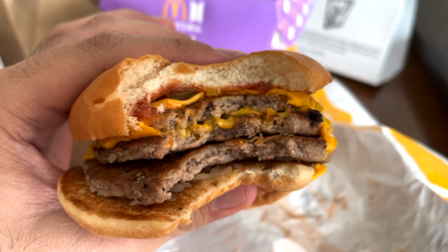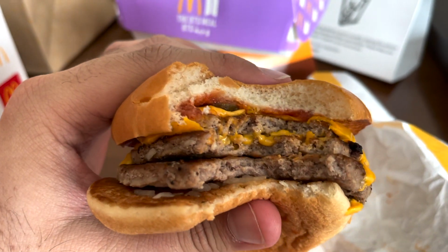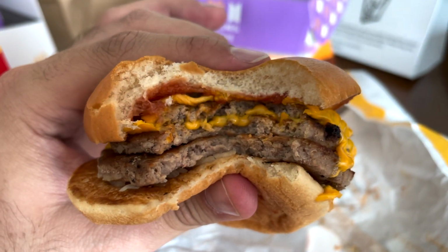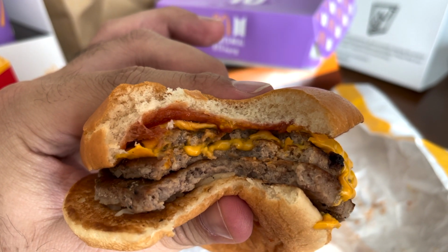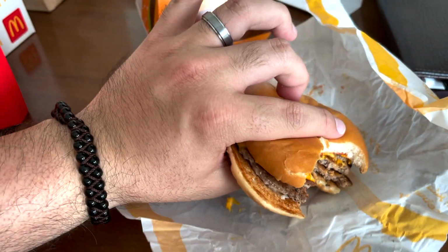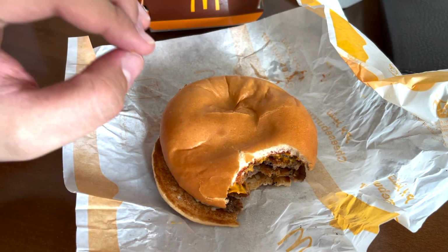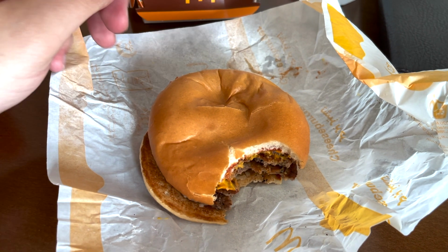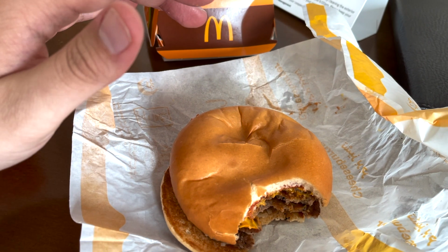The cheese is still melted, even though it's been about 20 minutes since we bought this, since I've been doing the rest of the video. And I saved this the best for last. If I squeeze just a little bit, you guys can see all the juices from the meat just coming out. I don't want to squeeze it too much because this is not my burger. This is my wife's burger, and she let me take a bite out of it. But this is definitely something I would very highly recommend when you come here to try. It's so cheap, it's so affordable, you'll save some money, and it is just delicious.